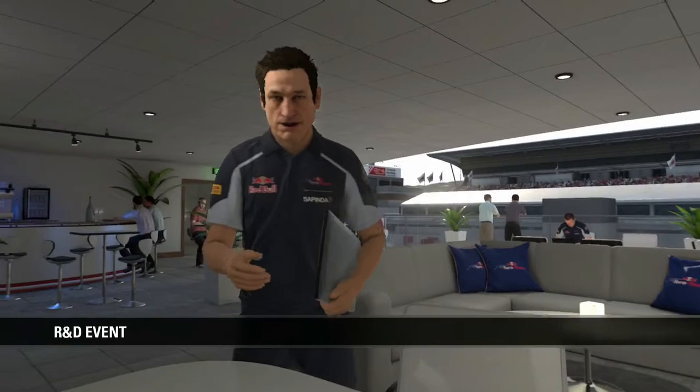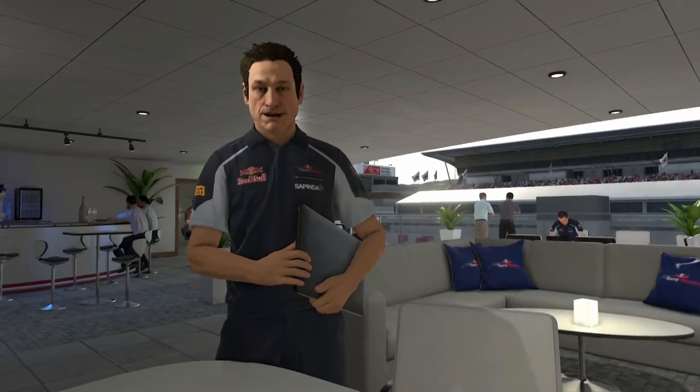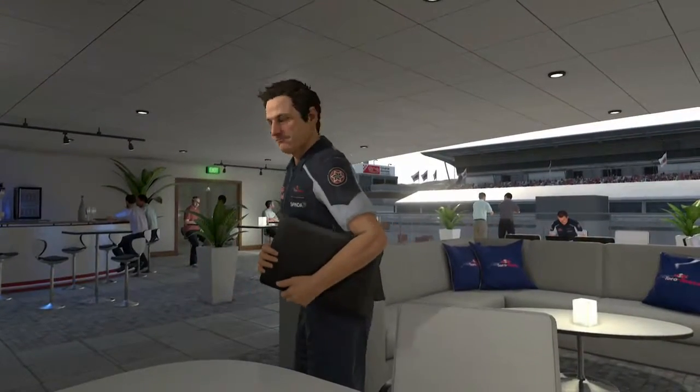Hi, I've got something you'll be interested in. Those performance upgrades we discussed after the last race. They're on the car and the data looks promising. Take a look at the details.